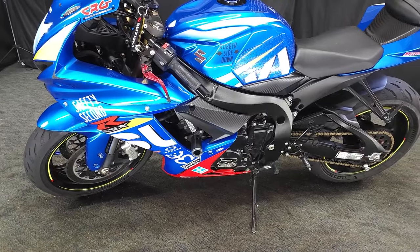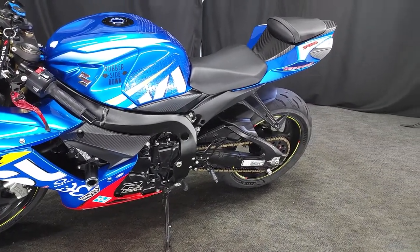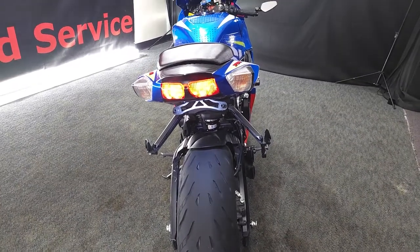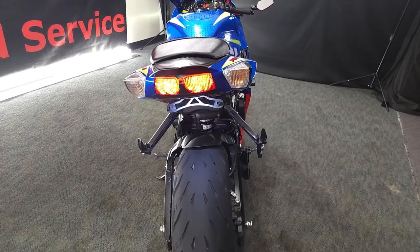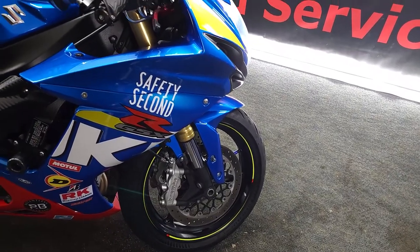The GSX-R 750 is super lightweight, only weighing 418 pounds in riding order, pushing an impressive 148 horses directly to the rear wheel, followed by 64 pounds of torque. So you have plenty of horsepower for them straightaways and lots of torque for shredding them curves.